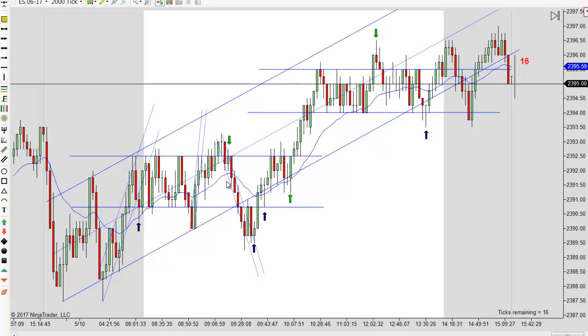Generally what will happen here is it'll fail out one side and trap everybody, and then it'll fail out the other side. But the side it fails out the first time usually is not going to be the one that continues on. It may do this multiple times before it actually moves on.